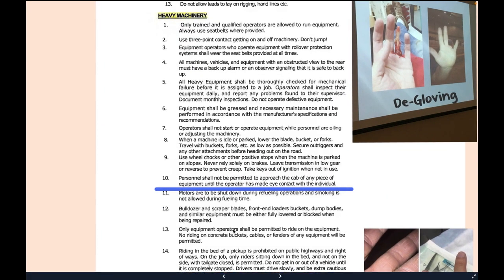Operators shall not start or operate equipment while personnel are oiling or adjusting. And then if it's being idled or parked, you have to lower whatever hydraulic you have, a bucket, a blade, or forks that have to be lowered to the ground, according to OSHA. Use wheel chocks to create a braking system. And then most importantly, personnel shall not be permitted to approach the cab of any piece of equipment until the operator has made eye contact with the individual.